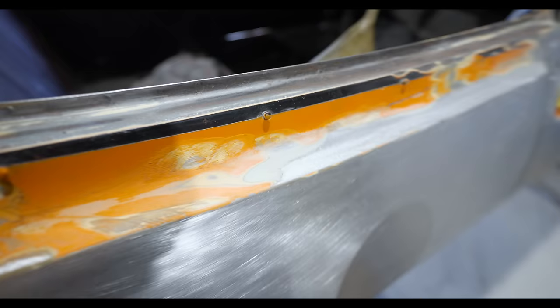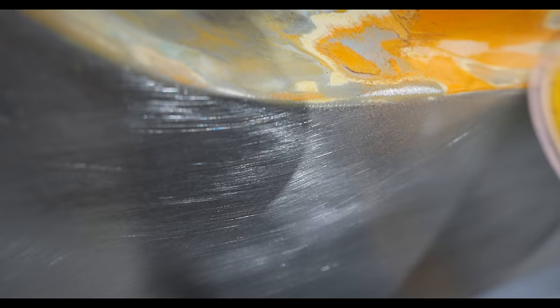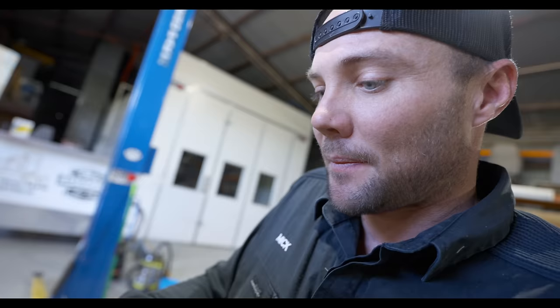So you can see there, I've just removed all that filler on there, and I don't even know why there's actually filler there, to be honest. I think maybe because there's rust. That's the thing, half the time these cars have got filler on there for no reason. Makes no sense to me.